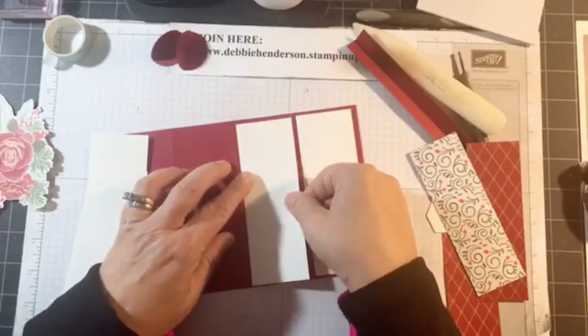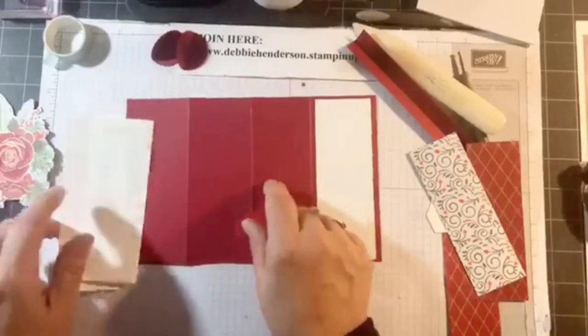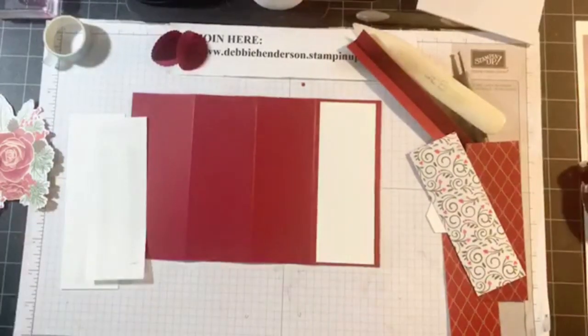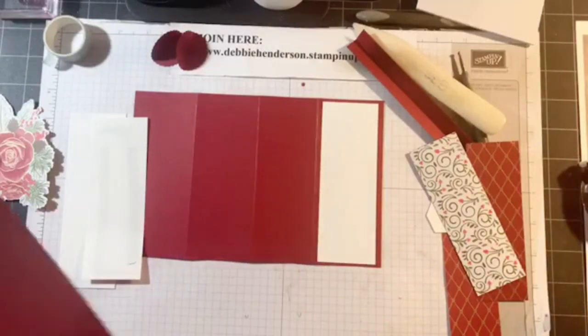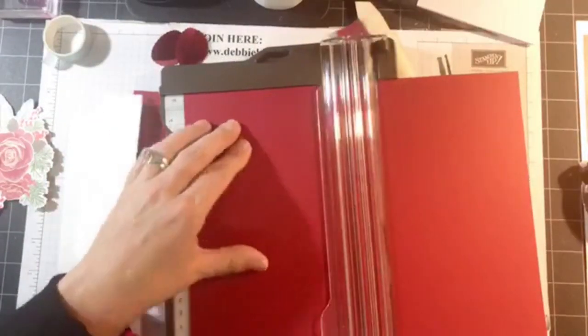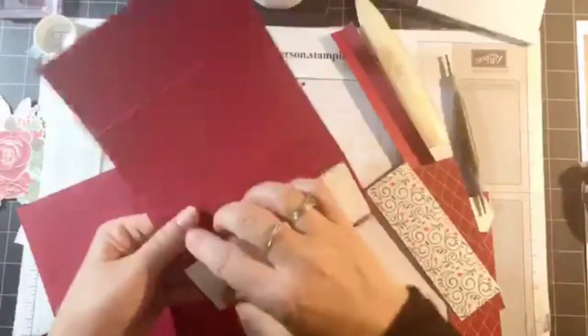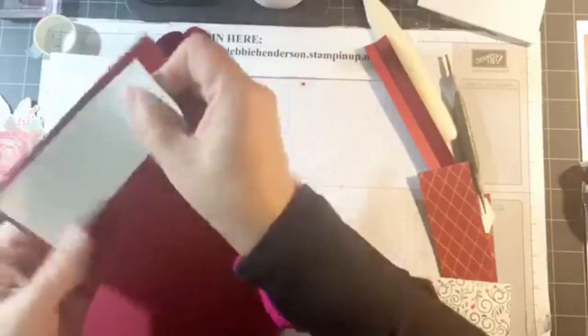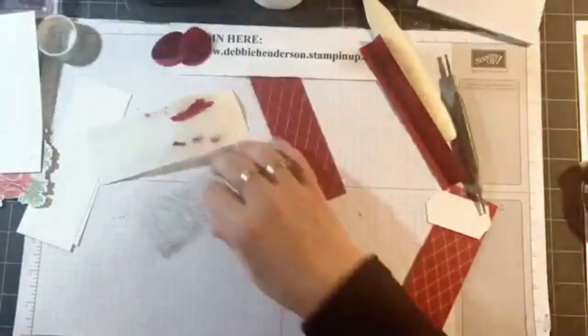And I'm going to actually, oh, I did something wrong. Hold on. This is not even. Let me get another piece of cardstock. I can tell right there this one's a little bit smaller. So let's try that again. So now I need to take this off so I can use it on the right piece.